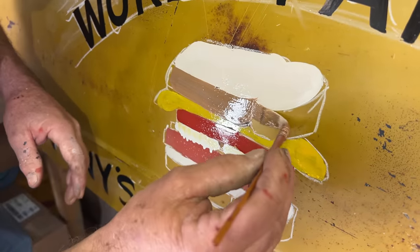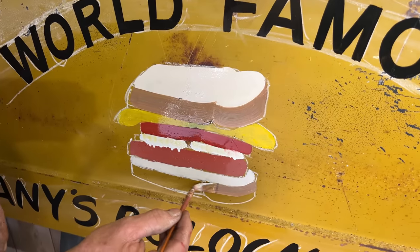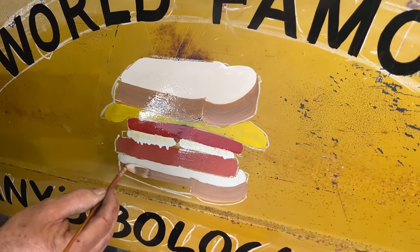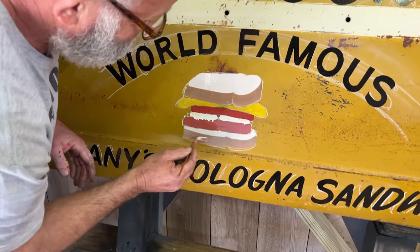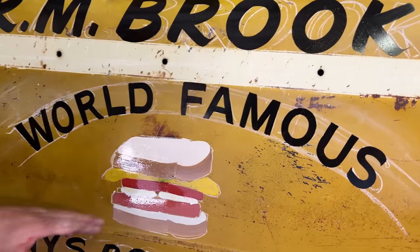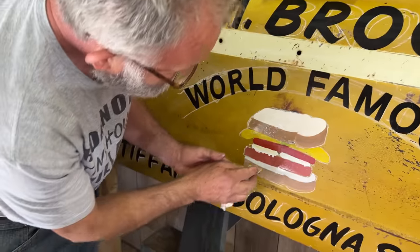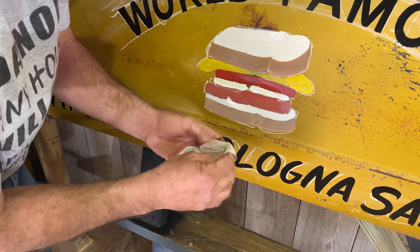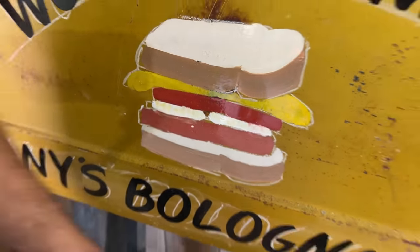See that? Oh, it's running. Okay, I'm glad. We can fix that. See, we're doing it real fast, and that ain't giving the paint time to dry. See now, what color is that? That's the Bologna part. Okay. The Bologna part. Looks like you can do that right there and get it taken care of. Get old Bologna. Okay. Now I get my brush and wipe it some more.